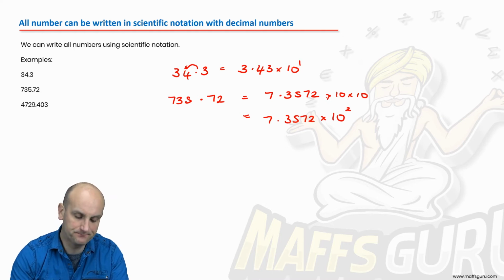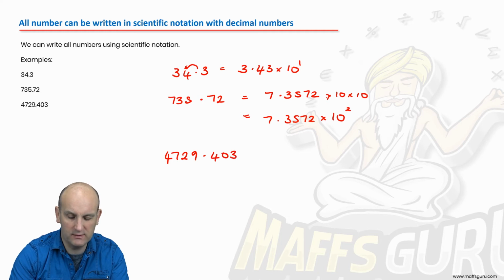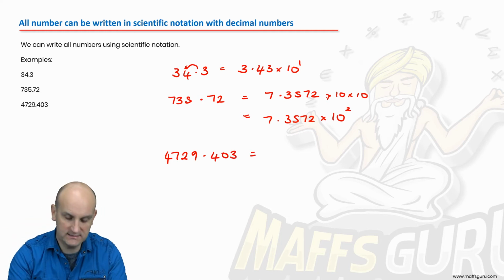There's a floaty 1, and 4729.403. How does it bounce? 3 places, absolutely.